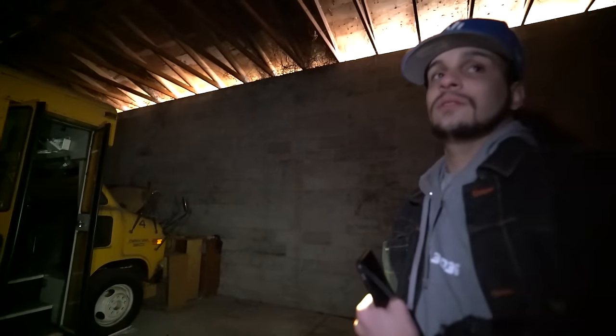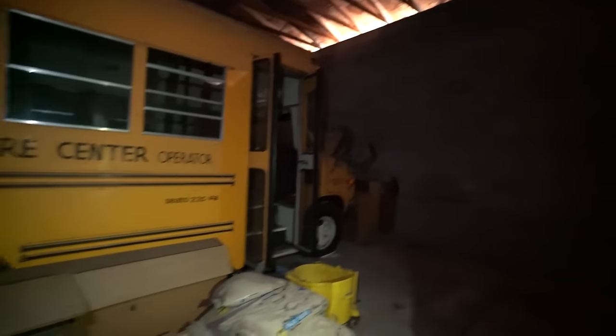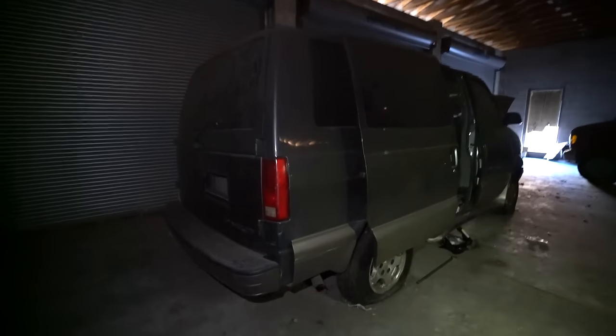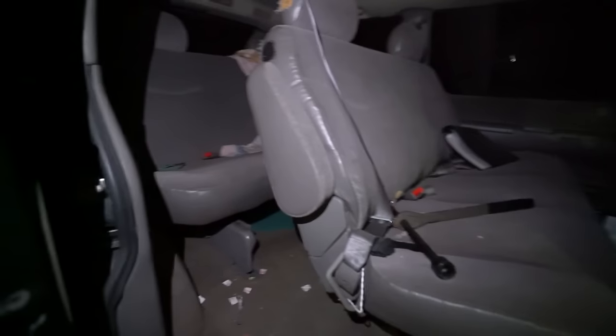Never thought we'd find a magic school bus, huh? That's crazy. That is so cool. Abandoned magic school bus. And the vans. The kidnapper vans. Loads of vans. This is a short van. Kind of where the bad kids went. The other one's much longer.